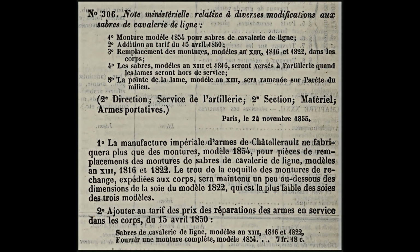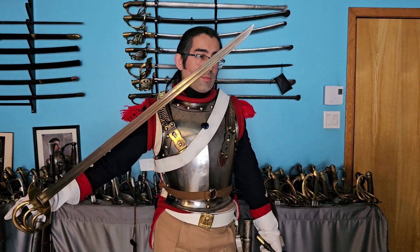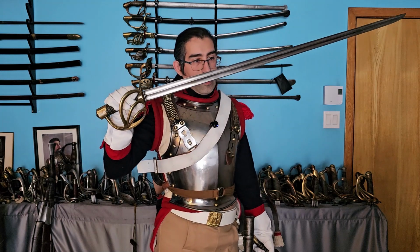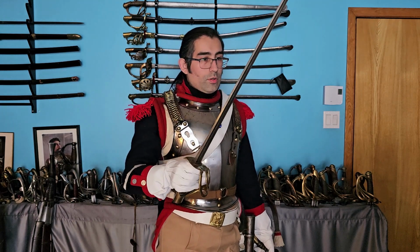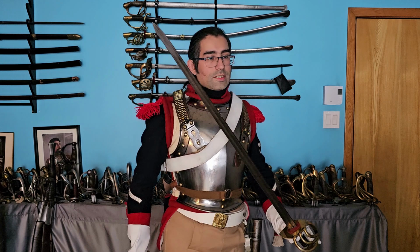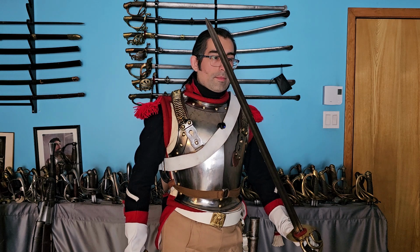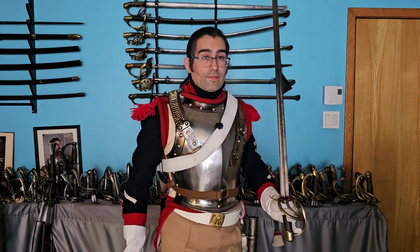Other than that, the only thing that survived was an order from the French army dictating that the remaining swords of older models that were still kept in active service would have had the tip converted to spear point to follow standardization. However, this order was from 1855. This means that the swords having the original unmodified straight back tip were specimens that were either stored or never used or found their way within private collections. Yet those having the spear points were swords that were in service within the army during or after the 1850s.